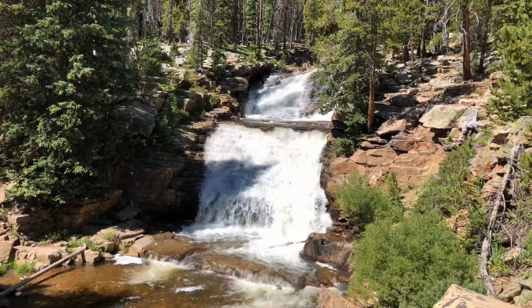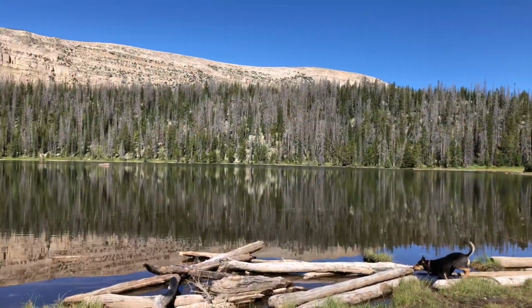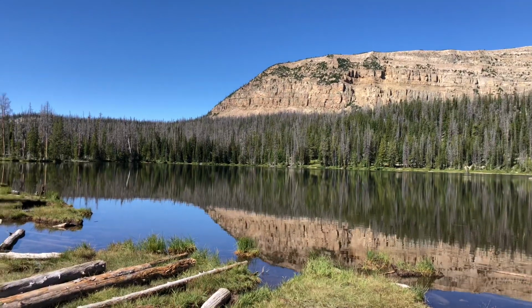Provo River Falls. This is Haystack Lake in the Uinta Mountains.